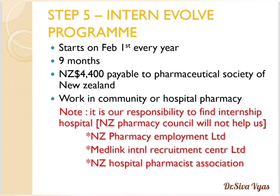An important note to remember in step number 5: it's your responsibility to search which city and which hospital in New Zealand is providing this program. The New Zealand Pharmacy Council will not help you or interfere in these kinds of activities. But if you find any difficulty in searching for a hospital for the internship program, you can refer to these websites which I mentioned here on the screen in red color.